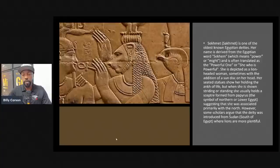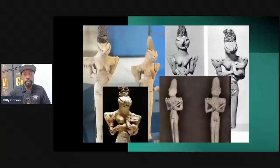And so we have this depiction of a woman that's well documented. And according to the ancient Egyptians and some of the homegrown Egyptian guides, this entity had the face of a lioness or a lion-like face. And she was always depicted this way because according to them, this is how she looked. It's not according to me, Billy Carson. It's according to them and the ancestors.